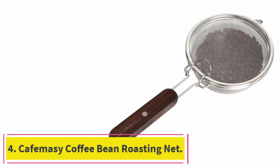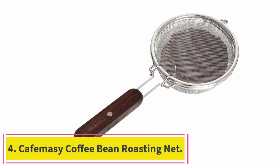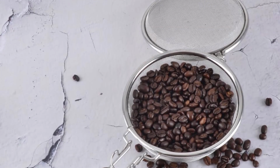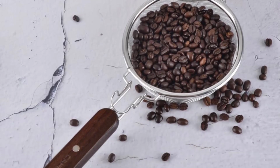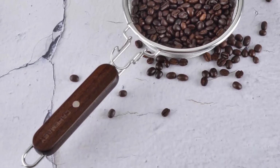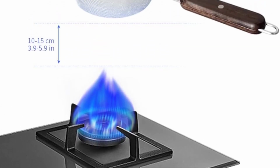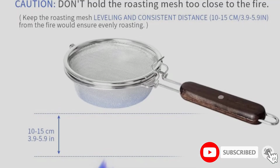At number 4. Cafemasy Coffee Bean Roasting Net. Coffee lovers looking for a simple and affordable home roaster should check out Cafemasy's Coffee Bean Roasting Net. The item requires more hands-on effort than higher-tech options, but usage is very straightforward and only takes around 10 minutes per batch. Plus, it's a great way for beginners to learn about coffee roasting.